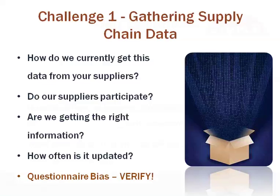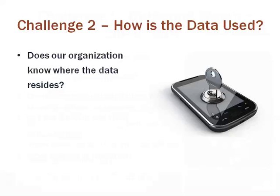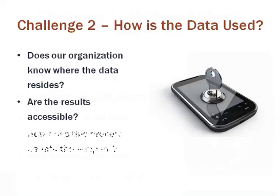So we talked about gathering information. Let's talk about how it's actually being used and utilized. Does everybody know exactly where this information is being held and kept and where they can access it? Like I said, is it stuck in a filing cabinet, or do you have an online process right now that lets users log in and review it, not just in the same office, but across the nation, across the world? Are they accessible? Can they log in? Can they review those?